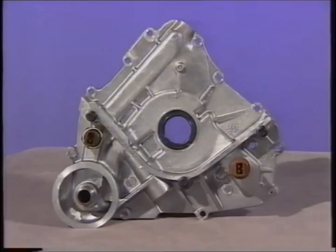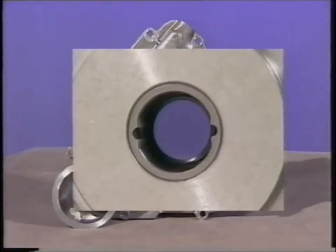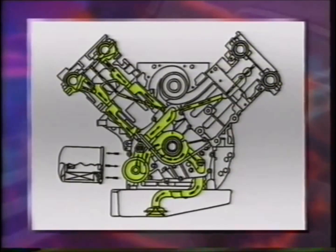Next, the lubrication system. The oil pump is in this housing, driven directly by flats on the nose of the crankshaft, like the four-cylinder K-series. The housing incorporates the pressure relief valve, this oil pressure switch, an oil temperature sensor, and the mounting for the filter. This diagram shows the circulation.